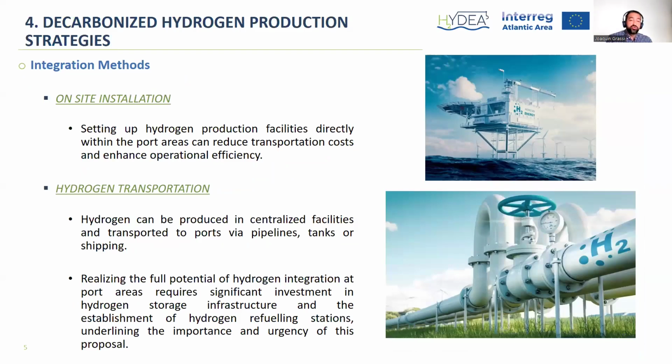So considering these two strategies, we also must talk about the integration methods that we can see in port areas. We can identify two integration methods: on-site installations and the hydrogen transportation route. Regarding on-site installation, setting up hydrogen production facilities directly within the port areas significantly reduces transportation costs and enhances operational efficiency.